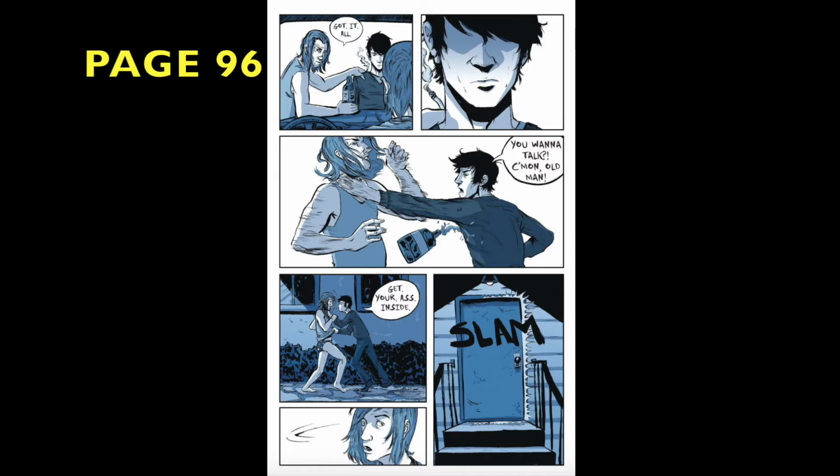Also, on almost every page, the last panel has some sort of movement to the right, which directs the reader to turn the page. It's a tactic that was effective because I couldn't stop reading. The directional flow of the comic was effective and successful.